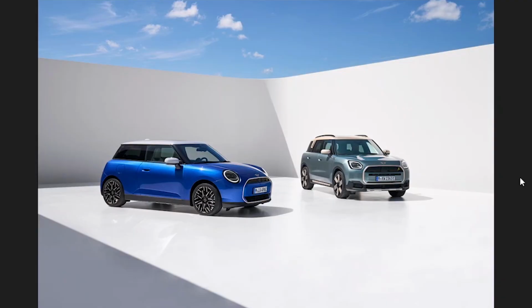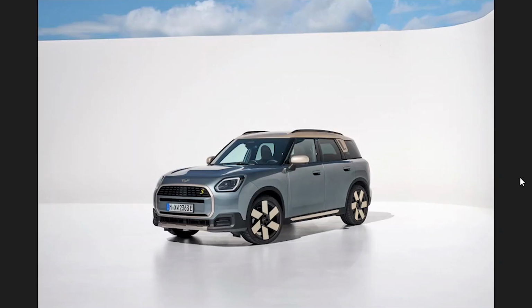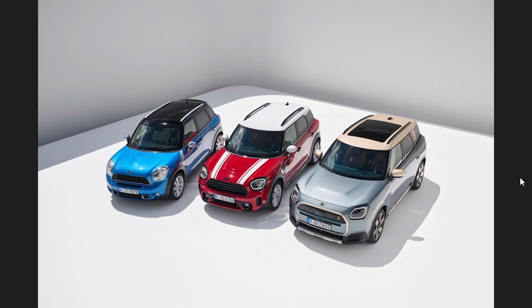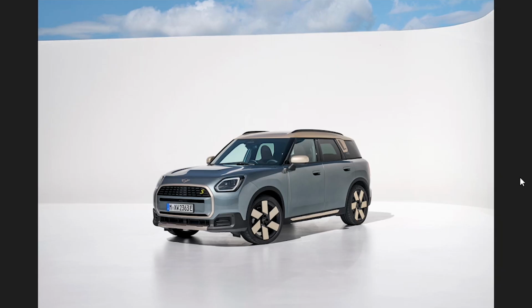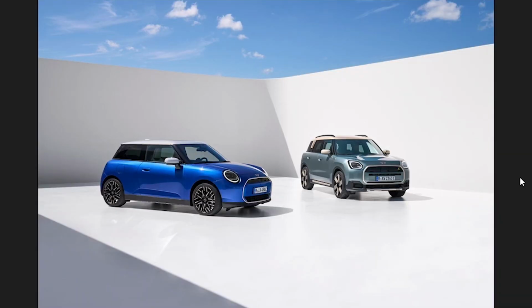New platform. So they launched the Cooper and the Countryman at the same time. The Countryman is essentially related to the X1, same chassis, same sort of engine range. It'll come in petrol and electric. I think the Cooper is also coming in petrol and electric, but I do stand to be corrected. But yeah, it's an interesting evolutionary design. Mini's got a new design language. You can see it's much simpler styling wise, much flatter.